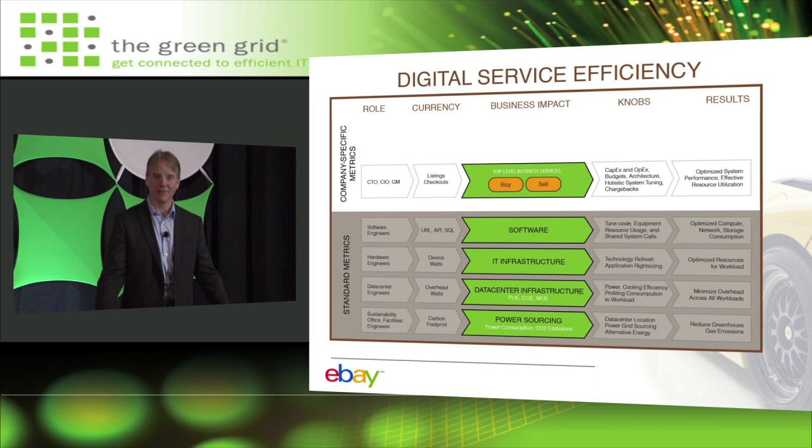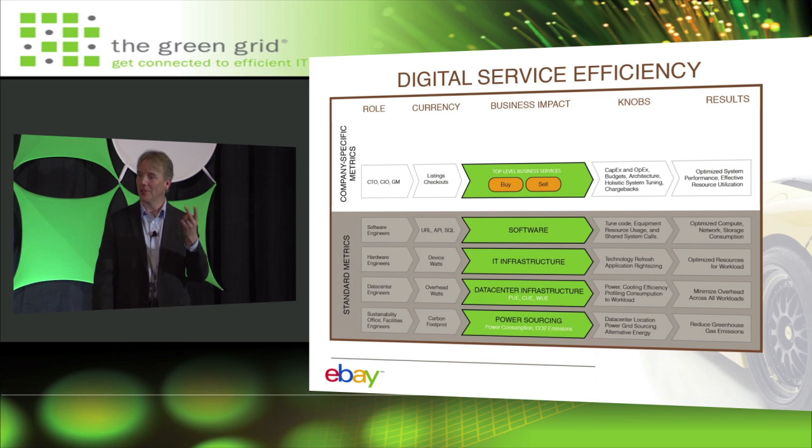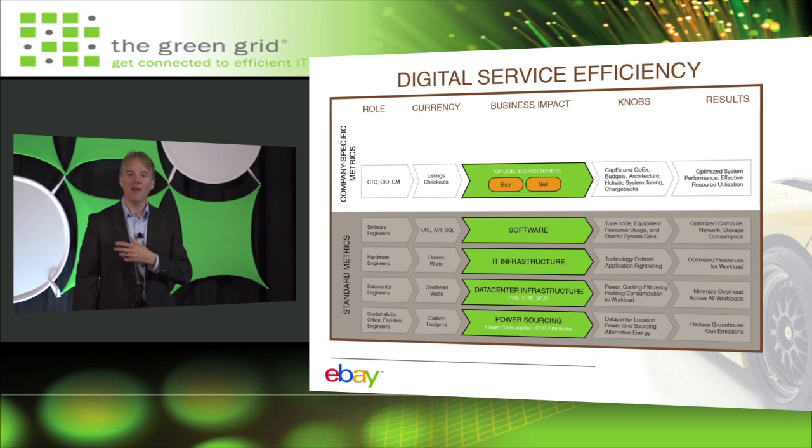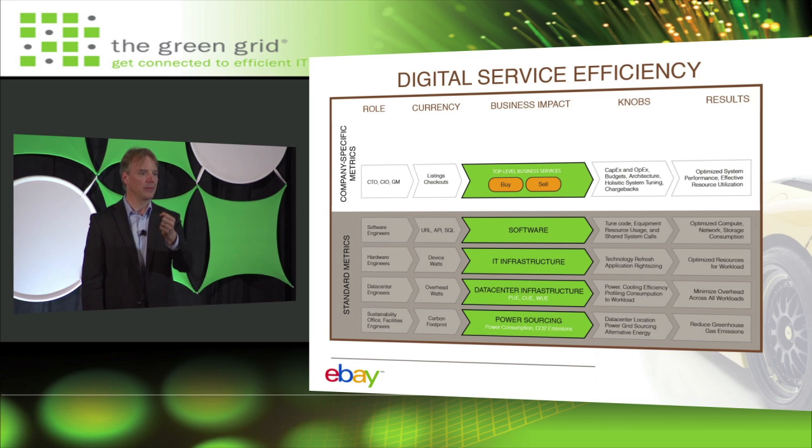If you think of eBay, in the most simple sense, people do 2 things on there. They buy things and they sell things. We sell a lot of them. They buy a lot of them. But those are the 2 services that all of our customers around the world consume. Everything else is a loaded cost to those 2 services.